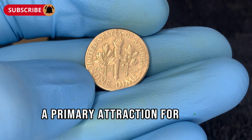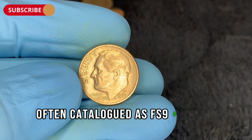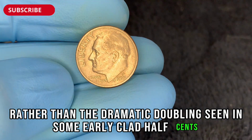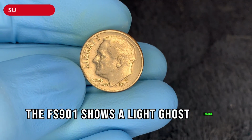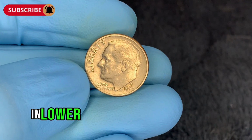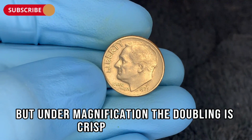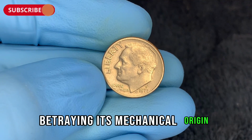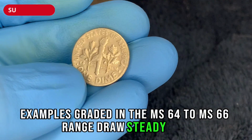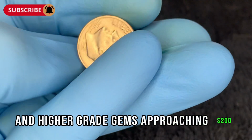A primary attraction for 1971 enthusiasts is the die-doubled obverse, often cataloged as FS901 in specialist guides. Rather than the dramatic doubling seen in some early clad half-cents, the FS901 shows a light ghost image around the lettering, especially Liberty at the top and the date at the bottom. In lower grades, this can look like brushing or bag marks, but under magnification, the doubling is crisp and uniform, betraying its mechanical origin. Examples graded in the MS64 to MS66 range draw steady bids, with mid-grade pieces selling around $50 and higher-grade gems approaching $200.